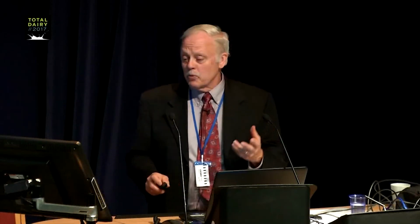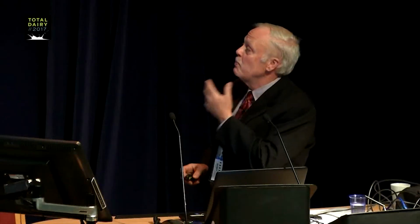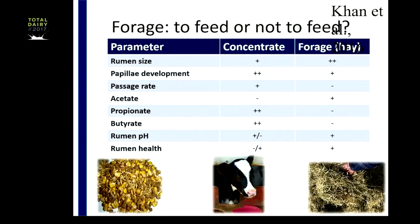Now, in terms of the rumen development, the next question is, do you feed forage or not? In terms of rumen size, when I feed forage, I will increase the rumen size over a non-forage diet. But that's primarily because the forage sits in the rumen longer. The digestibility of forage is far slower, especially when the rumen isn't functioning well, than concentrate. So that's more of a gut fill thing.